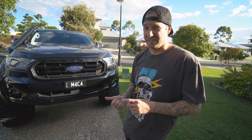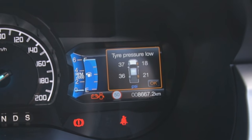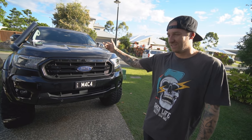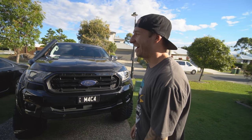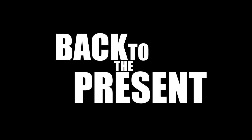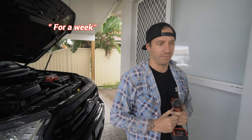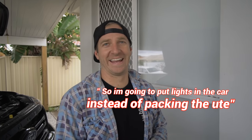The tech inside it's great, the adaptive cruise, the lane assist. Got that tire pressure gauge on there. And I do a lot of highway driving, in case you didn't know. Bruce Highway update. I got today, because I got 30 tomorrow, to get ready to go to Morton for a week. So I'm going to put lights in my car instead of packing the ute.